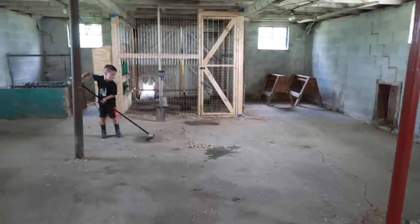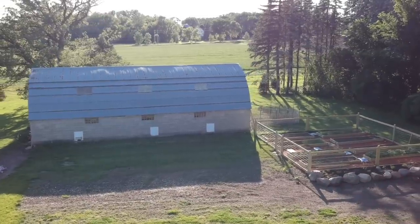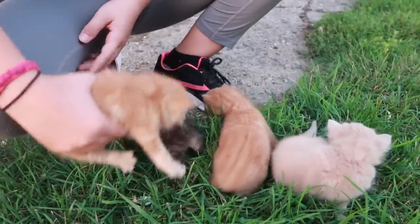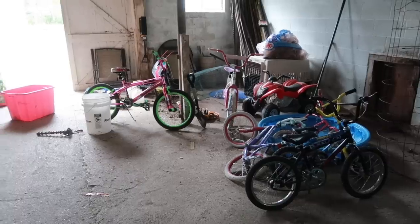So this is our little barn. This barn used to be a pig barn, and that's why it has the little doors along the sides. Currently, we just use it for our chickens and our kitties. In the wintertime, we put all of our gardening stuff in here, like tillers and lawnmowers and four-wheelers. And the kids also use it to keep their bikes and outside toys. All right, now let's head over.